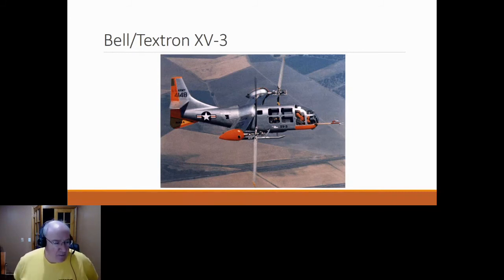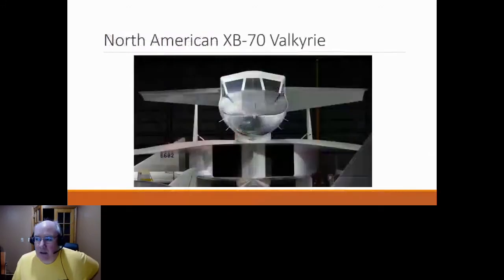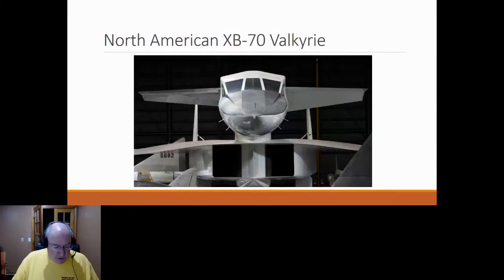So now, one of probably the two moments that everyone's been waiting for, and thankfully one that I'm not going to be doing a lot of talking through, the XB-70. Two were built.